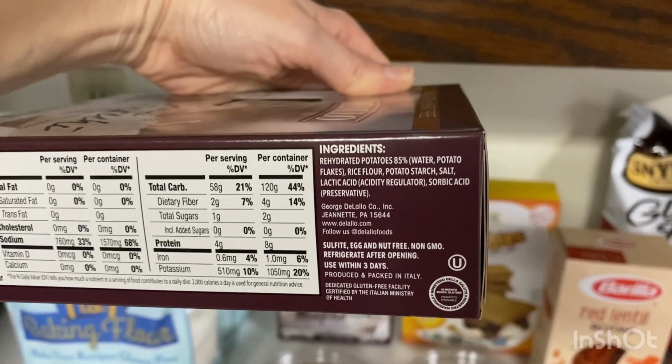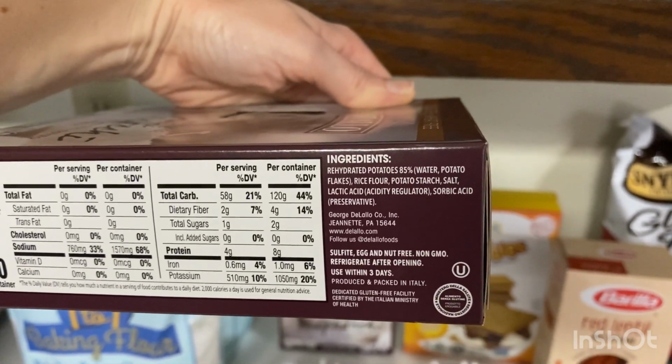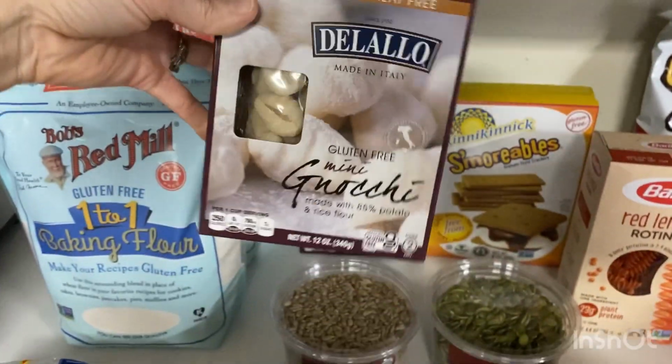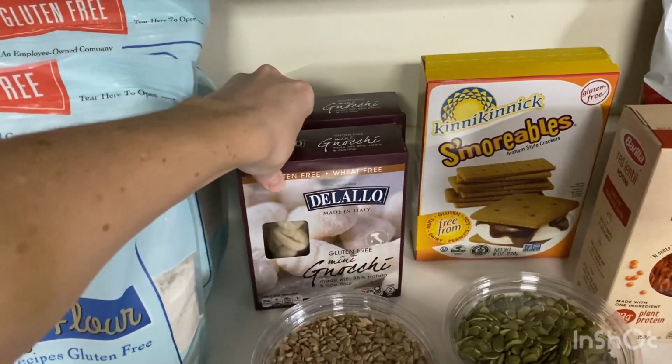Potatoes, rice flour, potato starch, salt, lactic acid, sorbic acid. So yeah, it's just mostly potatoes, a little bit of rice flour and potato starch. So I'm excited about that.